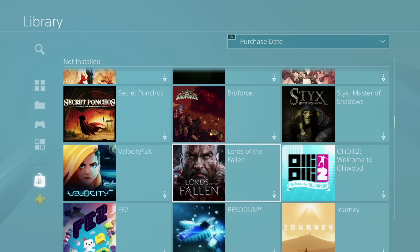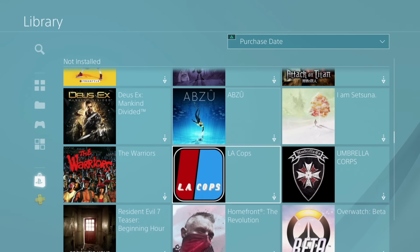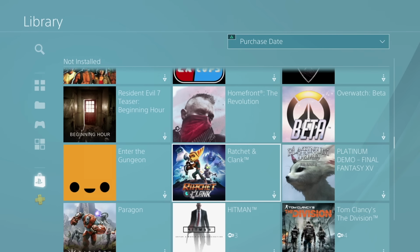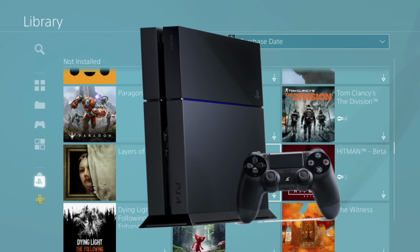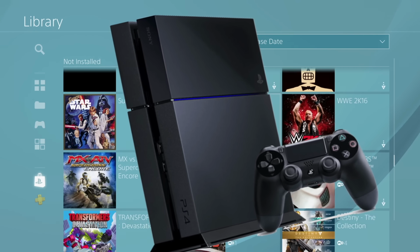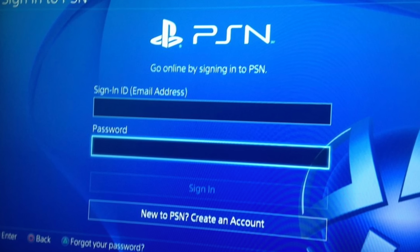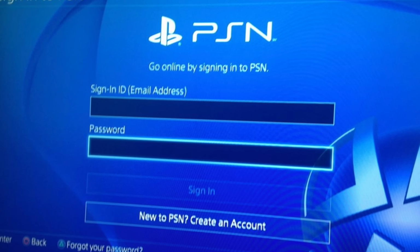Obviously, if that is the case, it is worth calling up Sony and making a case for yourself. I won't do it again, please. Reactivate my account. I need my games. Now, you can play those games on your PS4 that isn't allowed to use PSN anymore, but if you try to download those games to another PS4, let's say that PS4 breaks, let's say it's not actually your PS4, you're screwed.